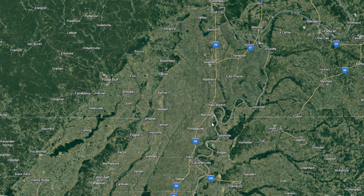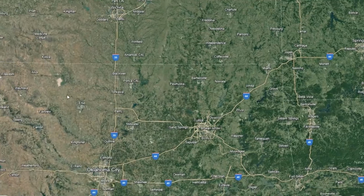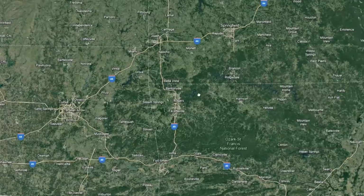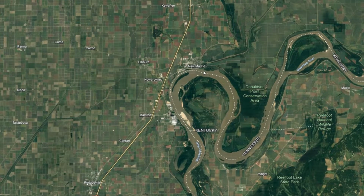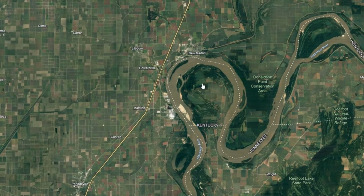The 36th and one-half parallel line continued to be used, separating Missouri and Arkansas, and even going as far west as the Oklahoma Panhandle. It also formed the border between the northern and southern states in the Missouri Compromise of 1820. Notably, this exclave sits right next to New Madrid, which is home of the New Madrid earthquake of 1812.